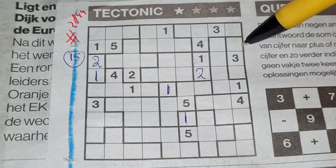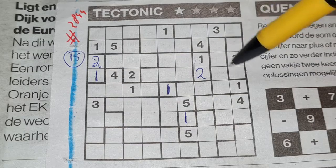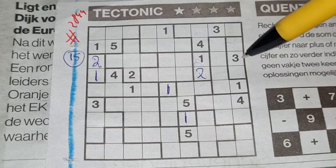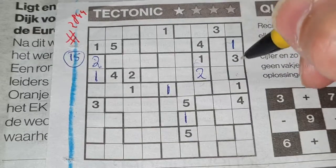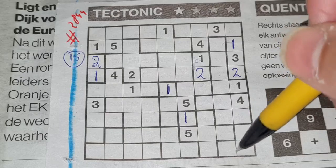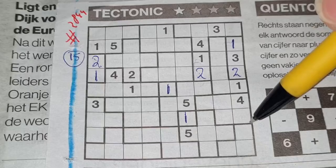Triple boxes then. The following number is a triple box. I see a triple box here. It contains the 1, 2 and the 3. The 3 is already filled in. The 1 and the 2 are left. We see a 1 here, so no 1 there. The 1 should be here and the 2 goes there. Here also a triple box. I cannot fill this yet. Need to wait for more information.